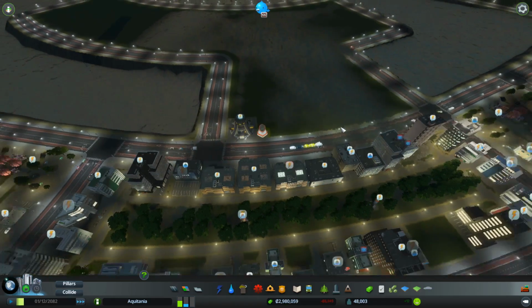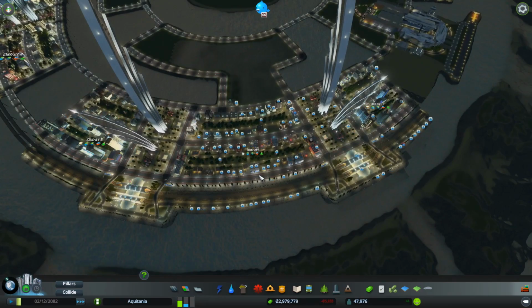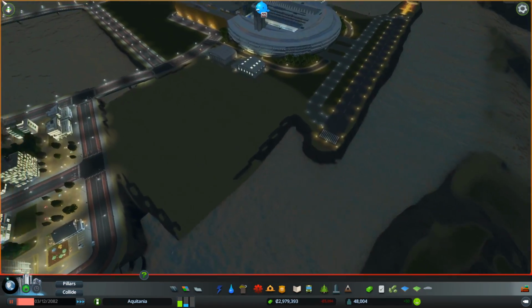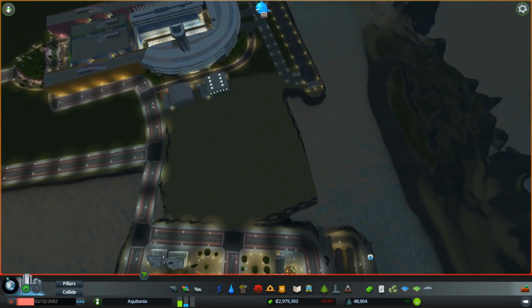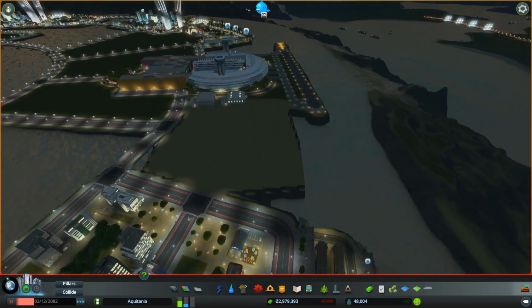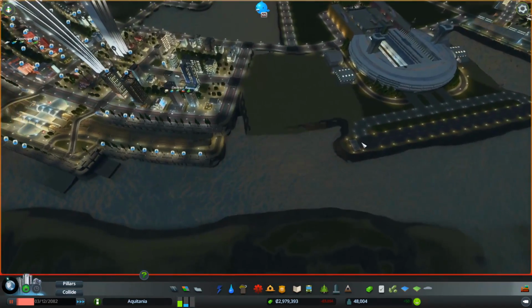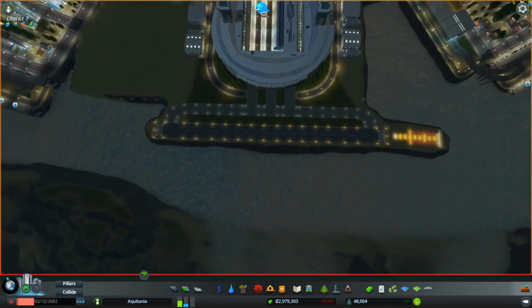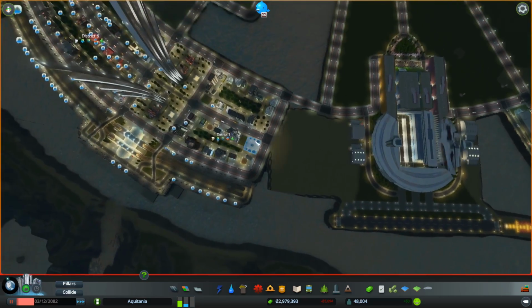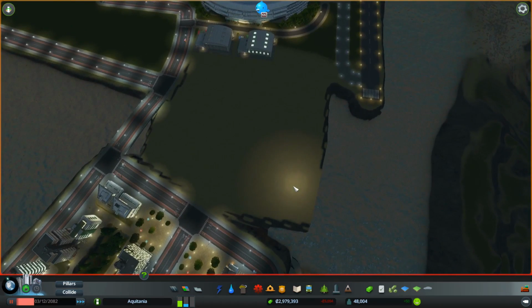Because there's some stray water floating around. Because I've been... Oh, that's why. Look at this. Now, this isn't the first time that this has happened, guys. This airport thing seems to do very strange things with the terrain. Basically, this is like the third time it's done this. It creates a block out on this side, and it also sometimes creates a block out on this side. If it keeps on doing this, we're going to have a real problem.